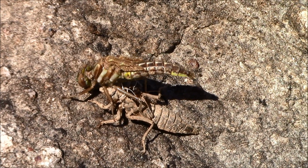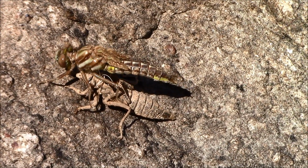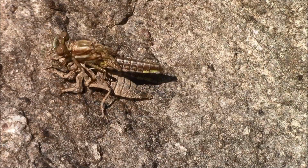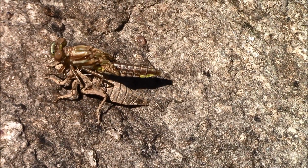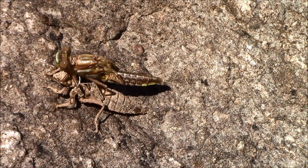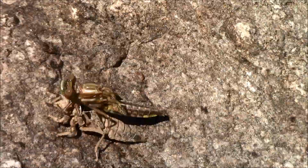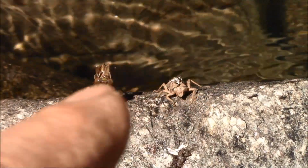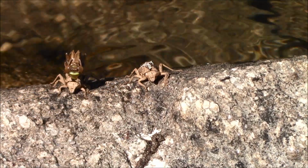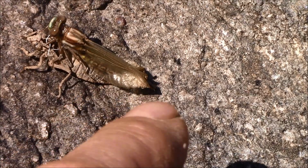Well, looky here, folks. How often do you get to watch the transition from an ugly bug to a beautiful dragonfly? This is really cool. Wow. There's a newly hatched dragonfly right there. Yeah. And there's another one right there. I think the one to the right may have already hatched, and that's his shell left behind. Okay. Right. You can see where his wings are starting to appear right there.